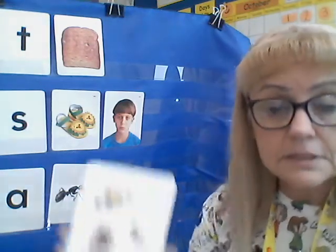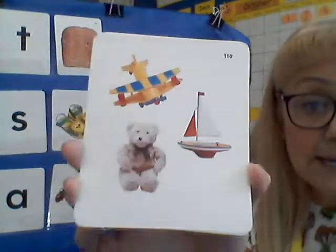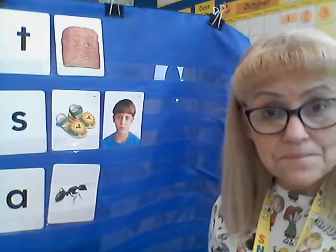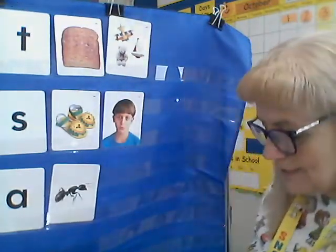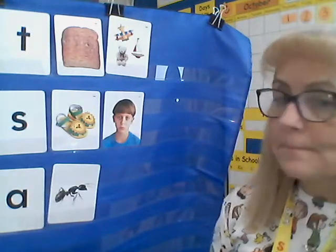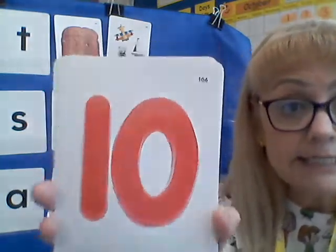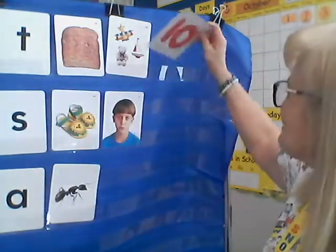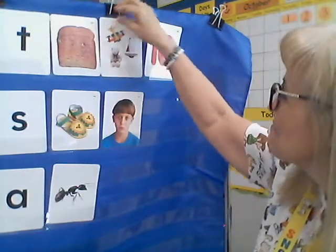Remember, sound first. Toys. Toys. What column? The T column. Toys. Good job. All right. Here we go with this one. Ten. Ten. The T column. Oh, you guys are just like super duper smart, my friends.